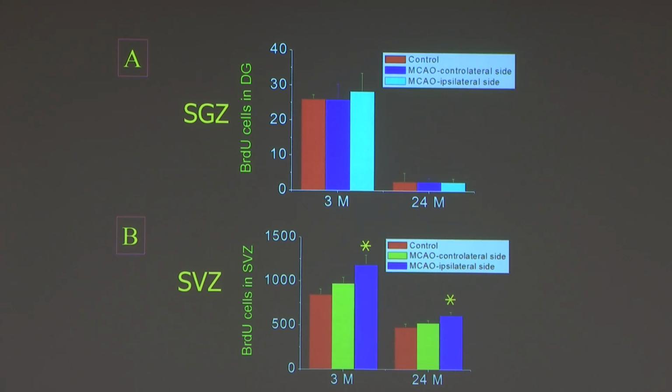Very interesting, in the aged rats, because stroke may occur in the aging population, so we study aging and stroke. So in the aged rats, the stem cells still respond after ischemic stroke, indicating that aged rats retain the capacity for repair.